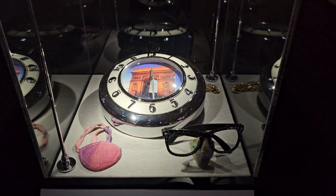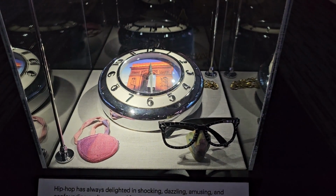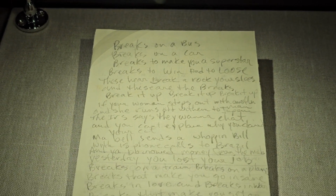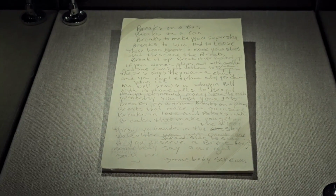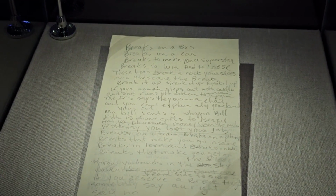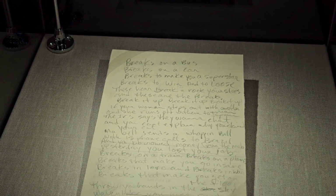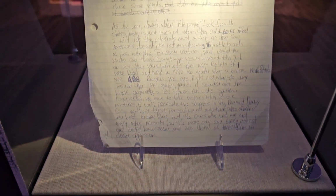Flavor Flav's clock necklace, Humpty Hump's nose and glasses, and Slick Rick's eye patch. Handwritten lyrics for The Breaks by Kurtis Blow. Like, it blows my mind that this stuff still exists. You would think he would write it, record it, and then these would get thrown away. So cool. A school essay written by Tupac Shakur. Again, just the fact that this was saved all those years. So cool.